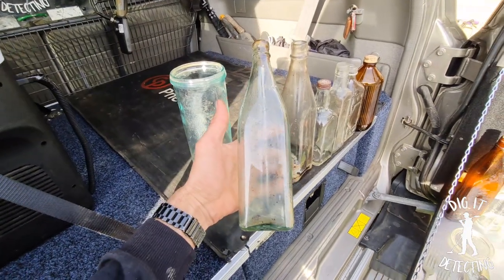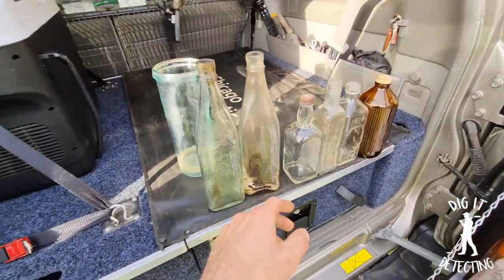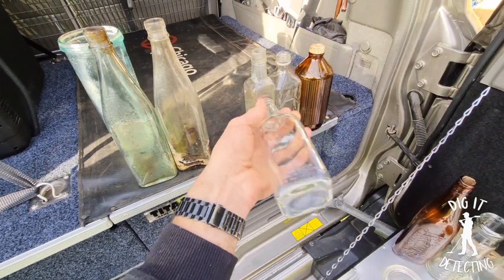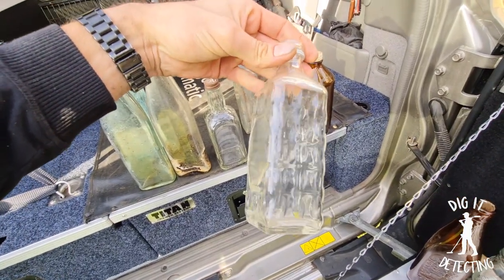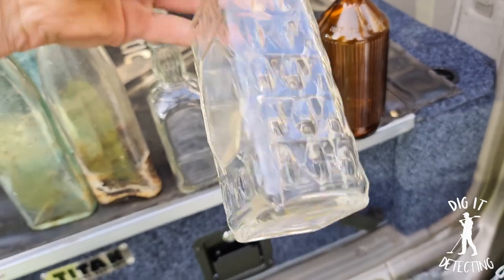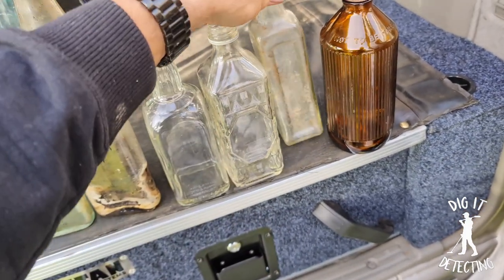Really cool. So some no-name triangle bottles. I don't know really why I picked them up. They're just pretty cool, so I grabbed them. Little bottle here. I'd say here's a little Scotch or whiskey bottle. Same as this guy here. Little Scotch or whiskey bottle. Basically, and really cool design around him, so that's why I kept him. And I'd say a label or something would have been affixed on the front.